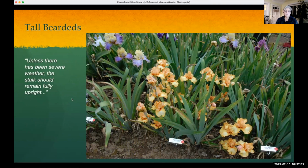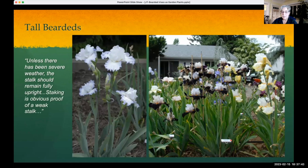You don't want tall bearded that fall down in bad weather. I mean, unless you've had a hurricane or a hailstorm or something like that, and of course you can figure that. But if an iris tends to lay its flowers, lay its stalks down on the ground on a regular basis, that's not a good thing. If you have to stake every single stalk and the rest of the garden, all the tall bearded are not staked, that's a problem.